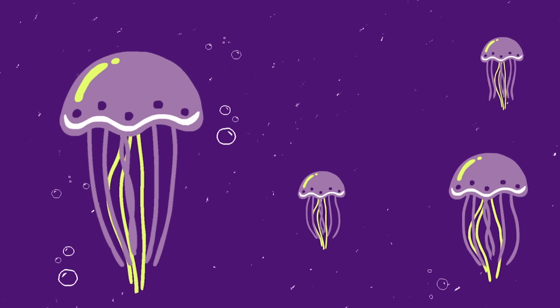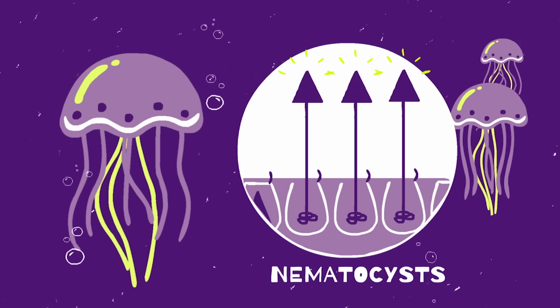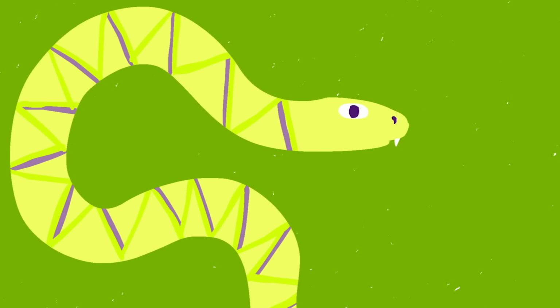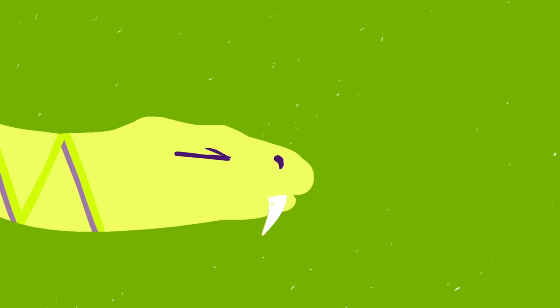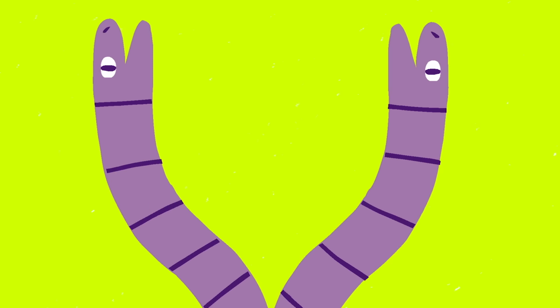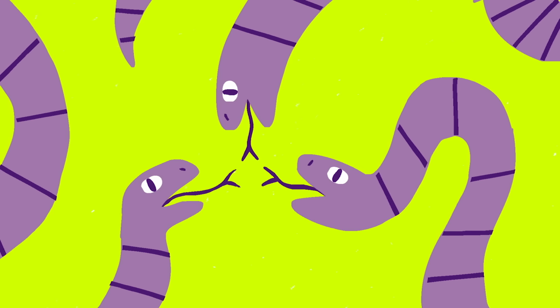Similarly, jellyfish package their venom safely in harpoon-like structures called nematocysts. And venomous snakes store their flesh-eating, blood-clotting compounds in specialized compartments that only have one exit, through the fangs and into their prey or predator. Snakes also employ the second strategy, built-in biochemical resistance. Rattlesnakes and other types of vipers manufacture special proteins that bind and inactivate venom components in the blood.